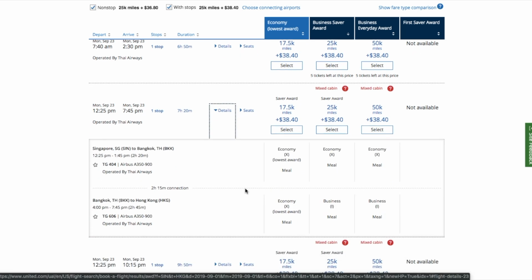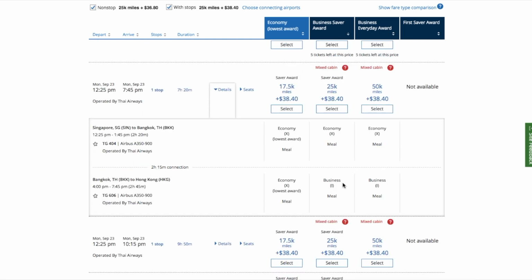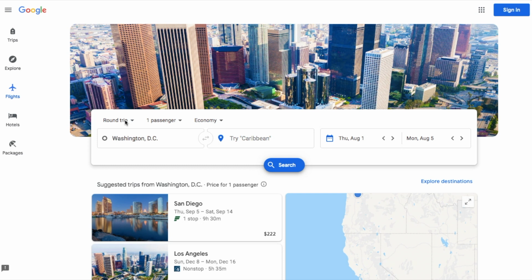So what we selected is no longer available. All they have is the mixed cabin. You can see the first leg is economy class and the second leg is business class. We have a 2-hour connection in Bangkok, so we thought this was a good deal.